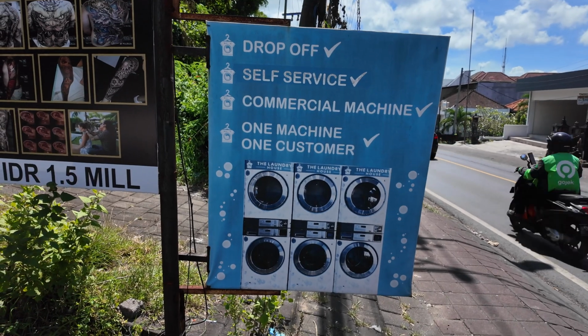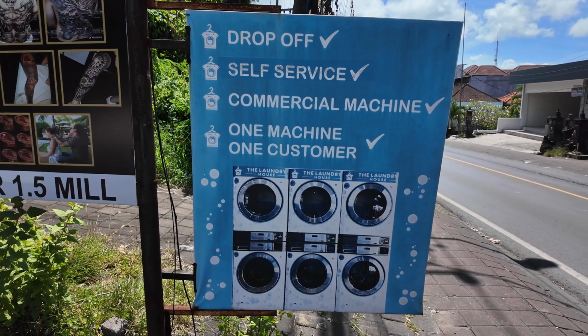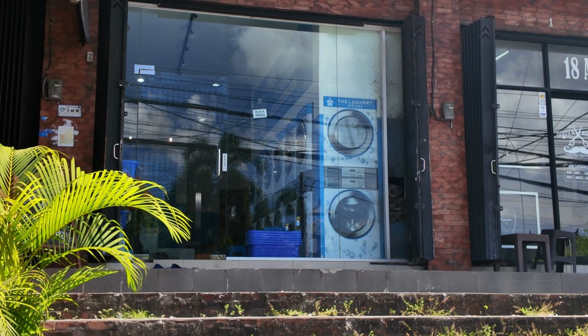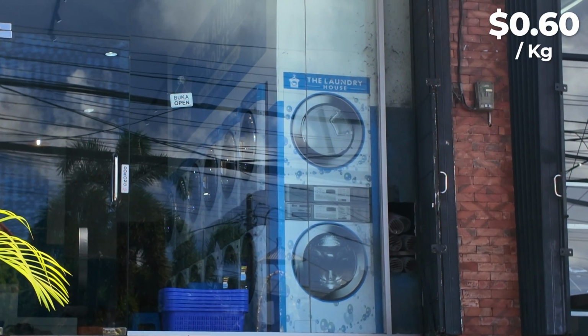A small cost that a lot of people forget to budget for is laundry. Most places you'll stay don't come with a washing machine, so people usually drop their clothes off at a local laundry shop. It's usually charged by weight, and the average is around 60 cents per kilo.